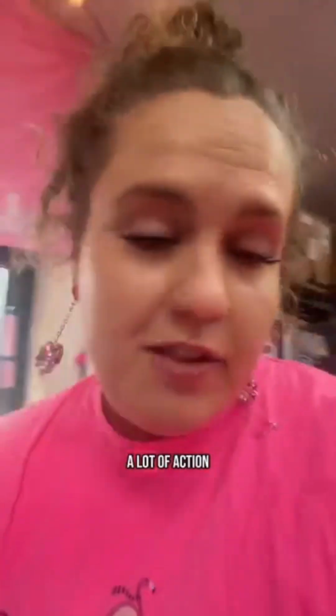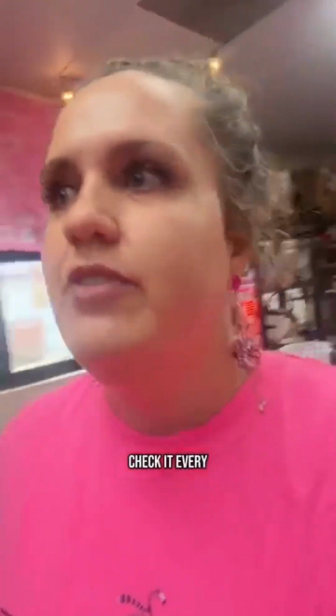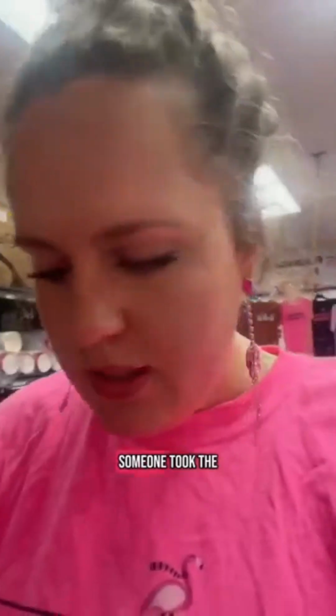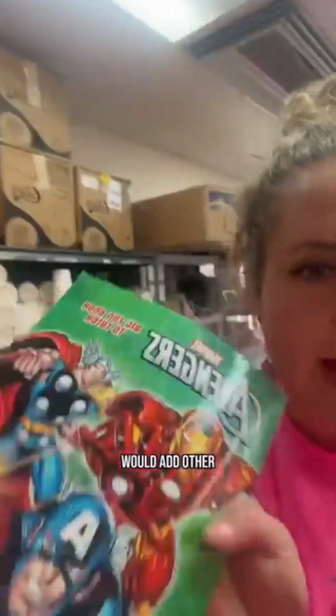Okay, before we open, I need to go check the little library. It's been getting a lot of action, which is so cool, but I gotta check it every day to make sure that there's nothing offensive in it. This has changed so much from the original stuff that I put in there. I feel like there's room for a little more. Someone took the crayons, so I would add another coloring book, but until I get more, they're kind of useless.